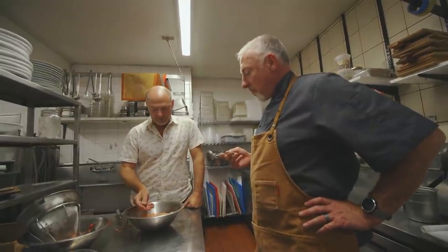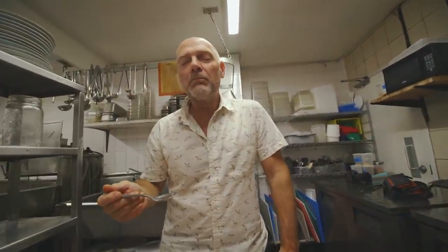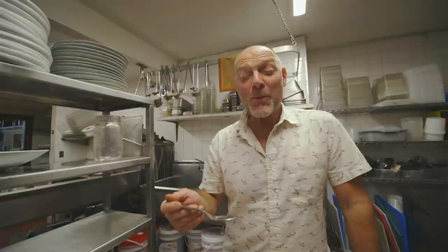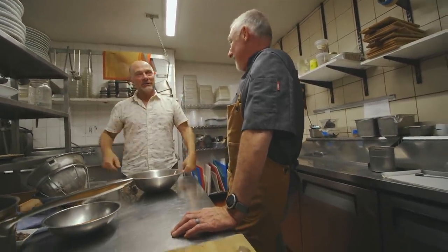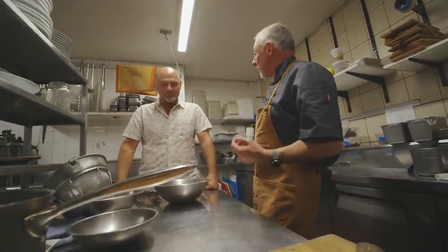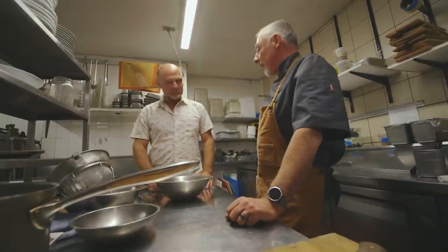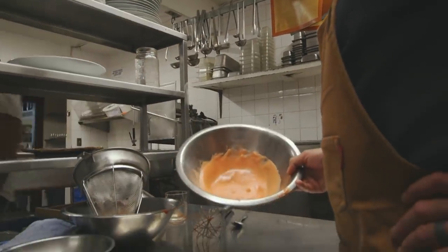Don't say anything. What a difference. Woo! I love when my cheeks go like this. Wow. You're alive. What do you think? Adding the air to it softened it. To me, it's about half as strong, half as potent as it was before. That's one of the coolest things I've ever done to wild food. That's just great. That is crazy.